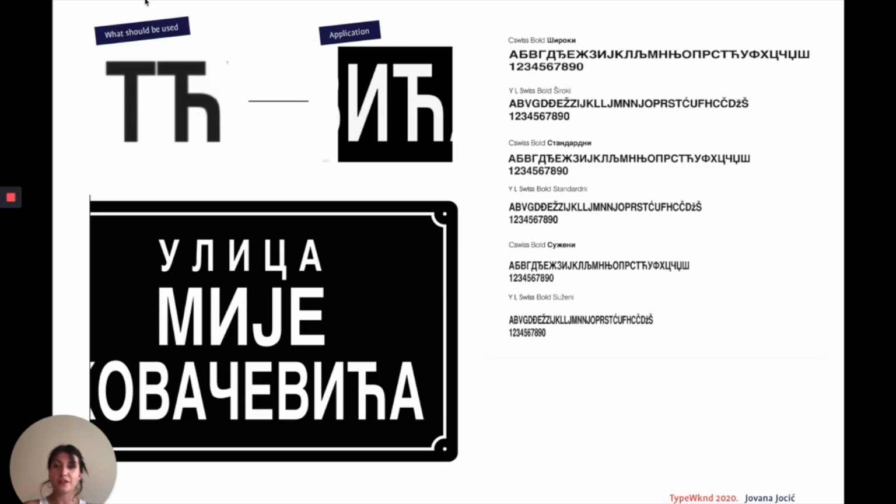So here on top, on the left, you can see a large part of this specimen on the right. This is what should actually be used and what this narrow style should look like. But when you look at it in the application or on the actual sign, this is what it looks like. So it's pretty clear that even though they had 3 different styles they could use, they were still squeezing and stretching type as they wished, which was of course terrible.